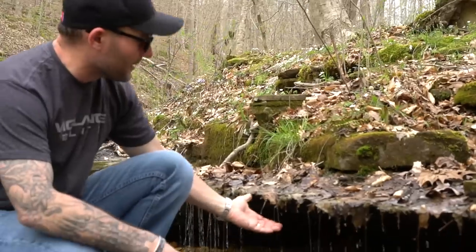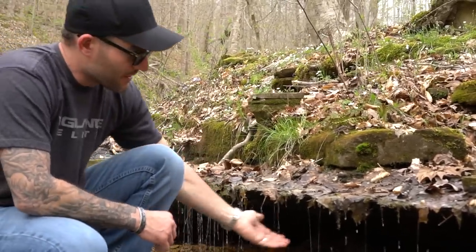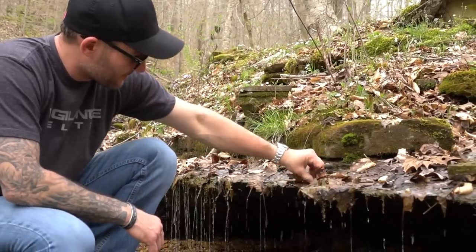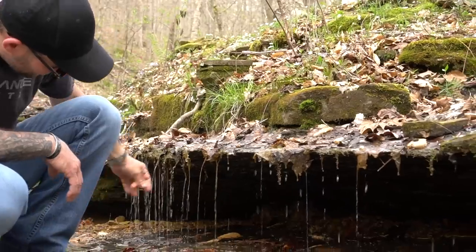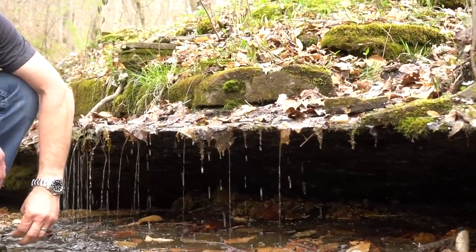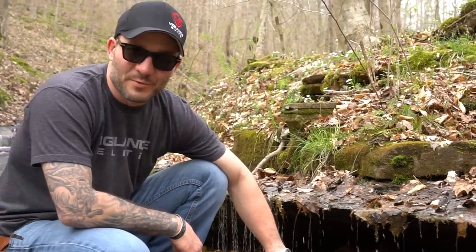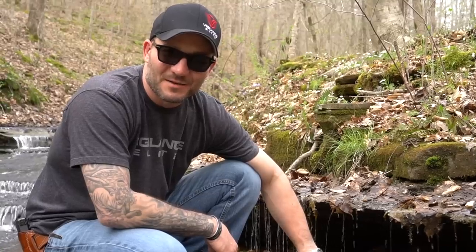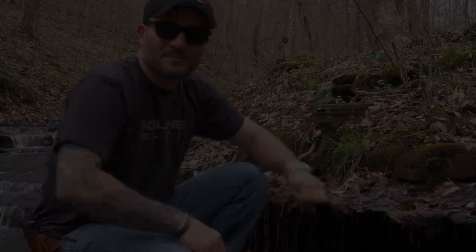So this right here, as you can see, all the leaves are dry above this, and this is coming. This is just seeping right out of the ground here. And, you know, this is pretty cool. I mean, water just doesn't really get much more pure than this. It's coming right out of the earth. So, pretty cool.